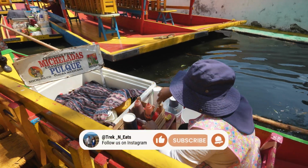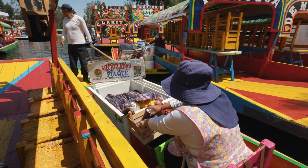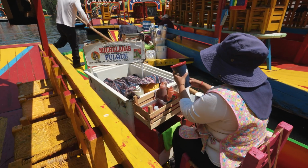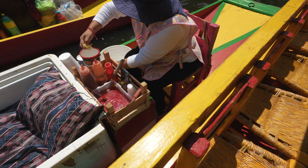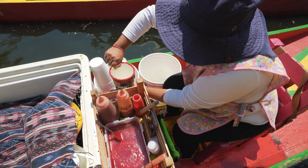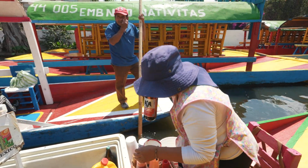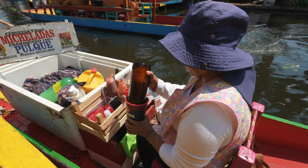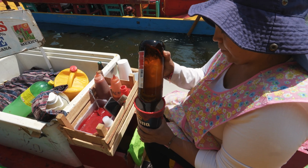We just ordered a michelada. Wow, this requires some skill because everything is done while the boat is moving, and they have to balance between navigating and making the drinks and stuff. It's a very efficient system. ¿Es mejor claro o tecate? Sí, sí. Look at the portion. What do they call it in the U.S.? This is a 40.